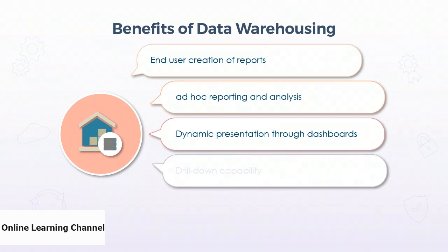And we have drill down capacity. Users can drill down into the details underlying the summaries on dashboards and reports. So if they see something on the dashboard that they want to investigate further, they can click it, drill down, and get more of a fine-grained look at the data.